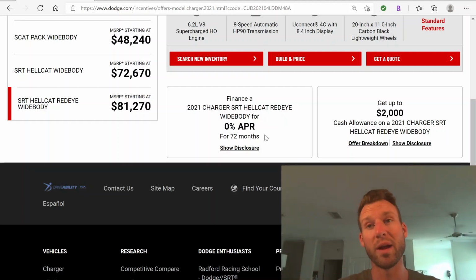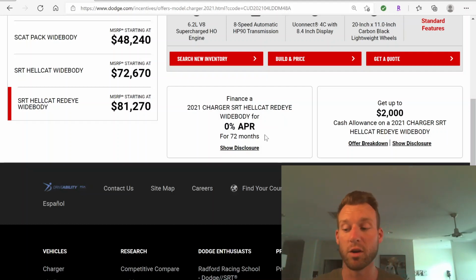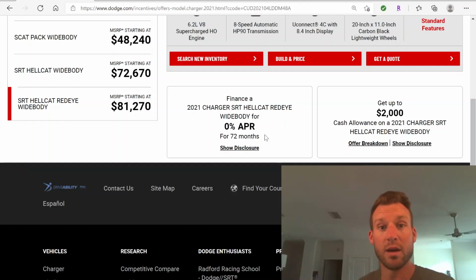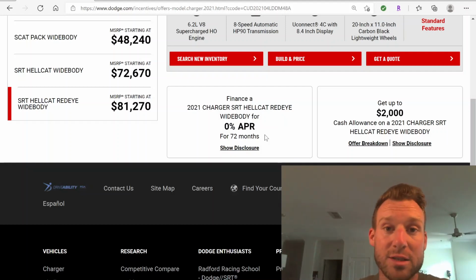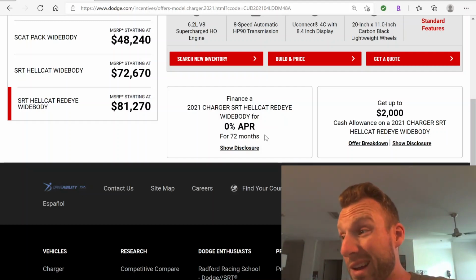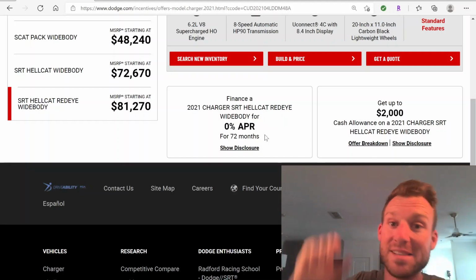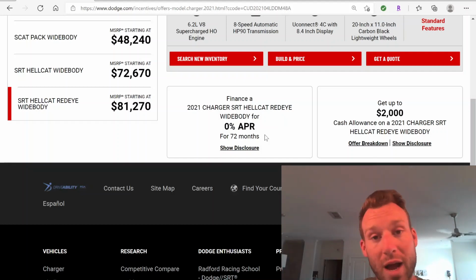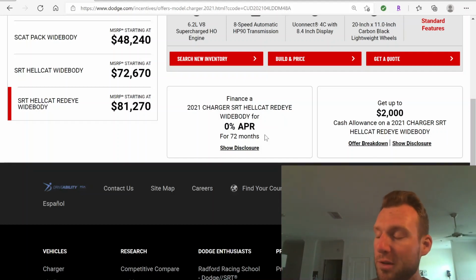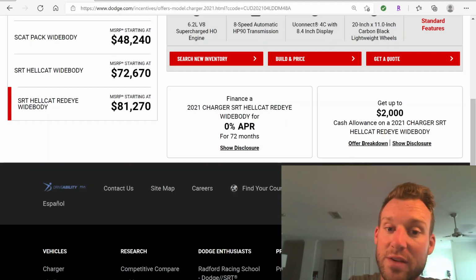This is a no-brainer. Even if you are financially capable of putting $100K down and just buying a car with fat stacks, like that last YouTuber call out, rolling up, towing his drag Challenger with his Trackhawk. And I do like the wraps on those cars, those were fresh. I would still take the 0% for 72 because that's free money.